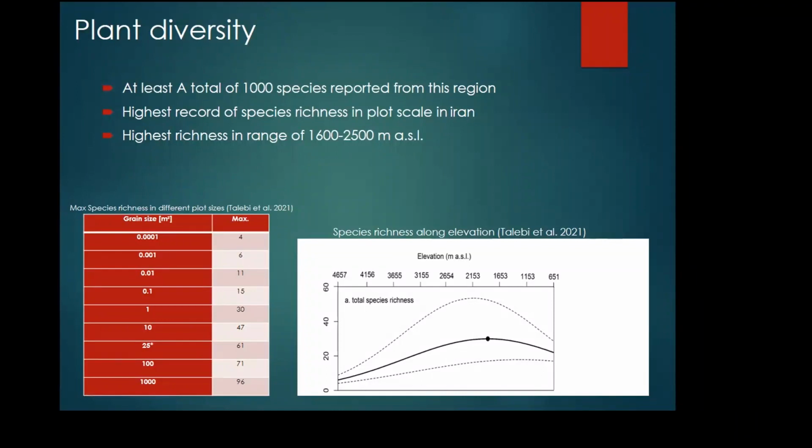And as we surveyed between different regional floras, we found that Damavand is one of the richest regions in Iran, and not only on a larger scale, but also on a finer scale. In the smaller scale, we have the highest record of species richness. For example, in 25 square meter plots, we have found more than 60 species. That is the highest richness reported in Iran, and at other scales we also have the highest reports in Iran. And along the elevation, 2,000 meters is the range where we have the highest richness in this region.